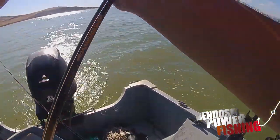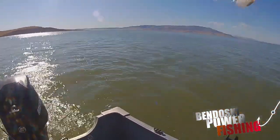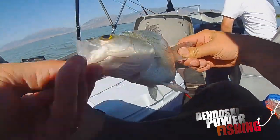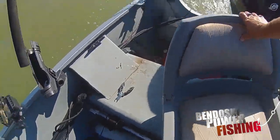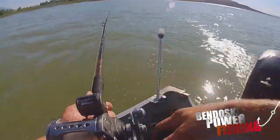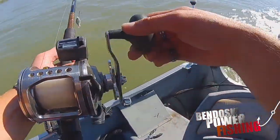And the interesting thing about this to me is they are not hooked in the mouth. He's about the same size. I'm not going to measure him. He's just about the same. So, yeah, these white bass hitting this. There it is.